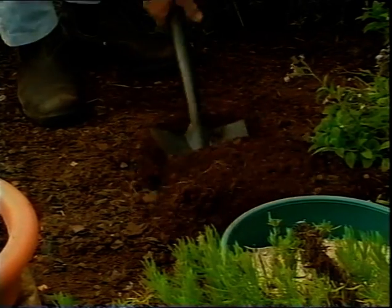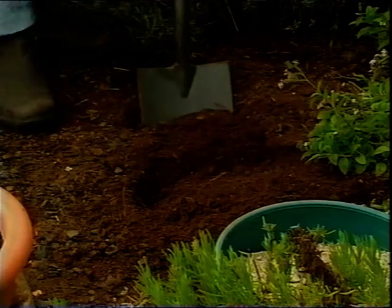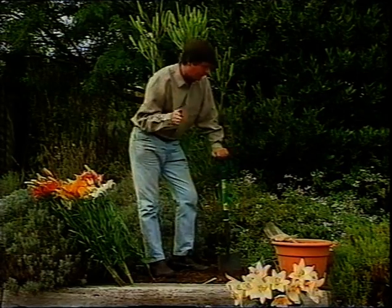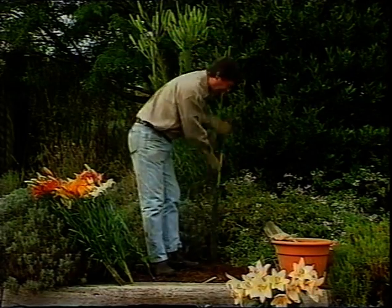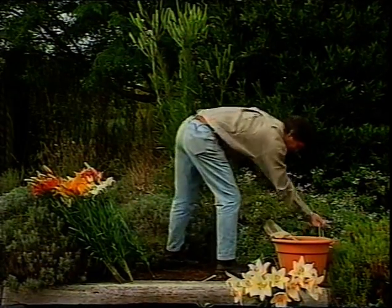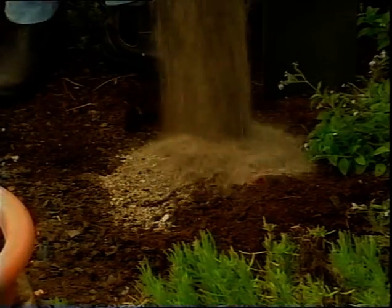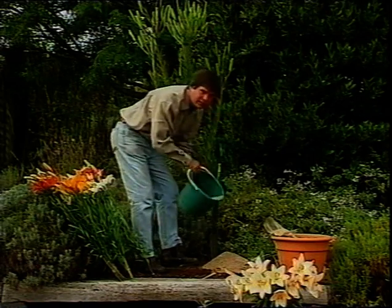And so fork over the soil or dig it over as I'm doing here. This is pretty well drained, but if you have a soil which is very heavy, a very clay soil, which is going to waterlog, that's no good for lilies at all. You've got to do something about it. The easiest thing to do is get something like pumice sand or gravel or something that's very coarse, very well drained, and work that into the soil.